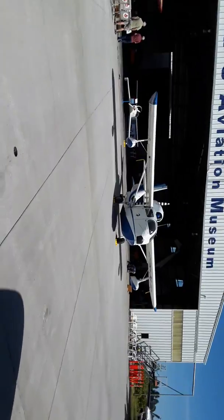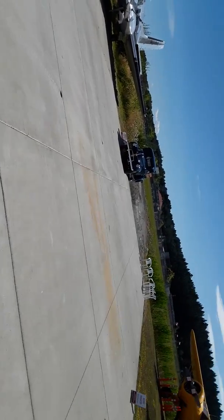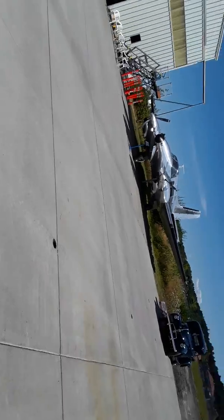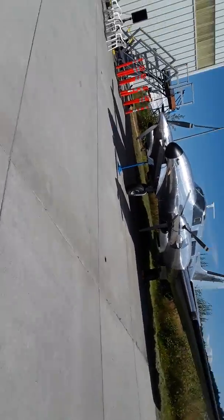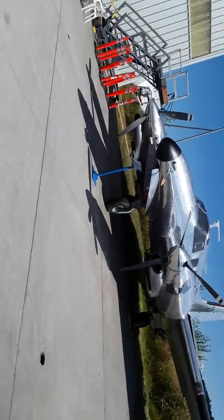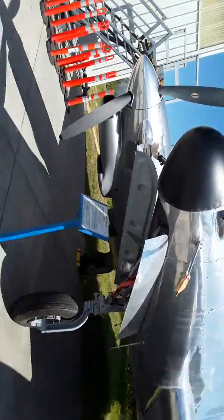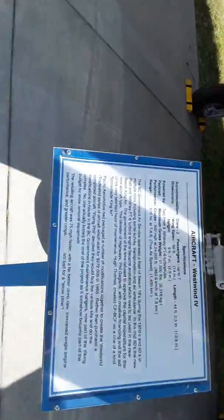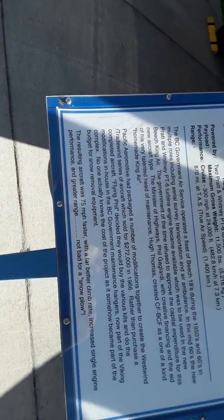Here's a gull wing. I forget what it's called. CB. Here's a modified Beechcraft 18, but I know, that's not a Beech 18. What are you talking about? But it actually is. Because if you think of it, the Beech 18s were metallic. This is fully metallic. It's got King Air engines, tail, gear. I don't know what it's from. The wings are the same thing. Basically, yeah. That's what it says. See? BC Government Air Service Beech Operation, a fleet of Beech 18s.